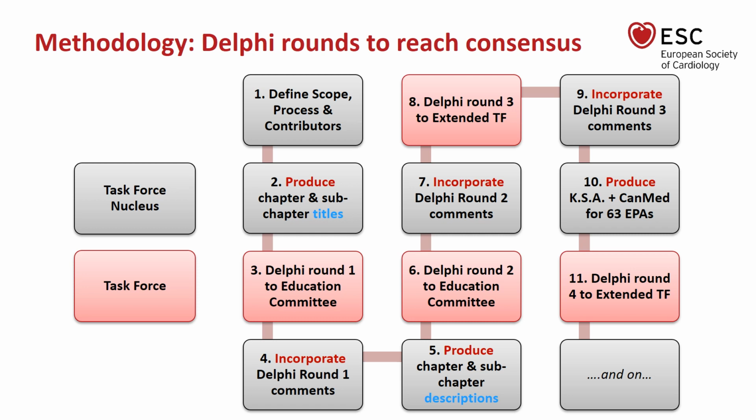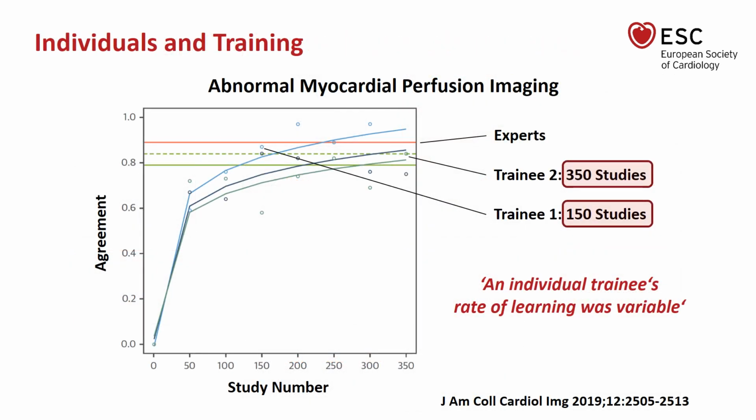And you can appreciate in this schematic that several rounds of such surveys and discussions were required. But in the end, we feel that we could generate a document which really is based on the opinion of many people executing important functions in the ESC and knowing a lot about cardiology. Now let's move to the content.